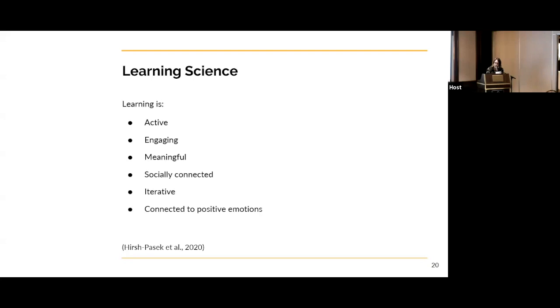And learning science is also contributing to the conversations, as recent findings have illuminated that learning is social, computational, and influenced by shared neural circuitry between perception and production of an action. So science is confirming that children learn best in social environments that are meaningful, active, iterative, and joyful.